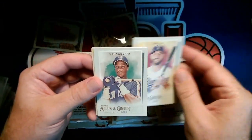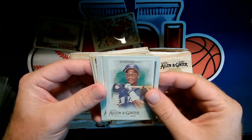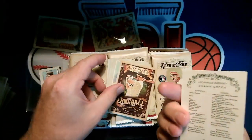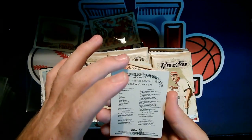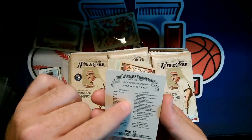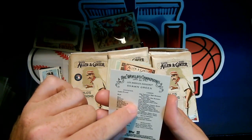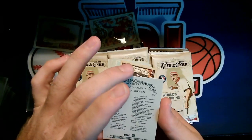Joey Gallo, Darryl Strawberry. Nice. It's an old, nice card there, old picture. Shawn Green, one of the most famous Jewish baseball players of recent memory, anyway. I remember. So he had a pretty darn good career. I wonder how many. He had 2,003 hits. Oh, just over 2,000. That's pretty cool. 328 home runs.